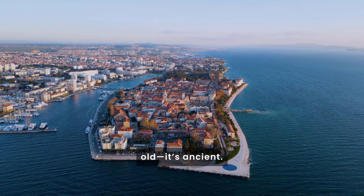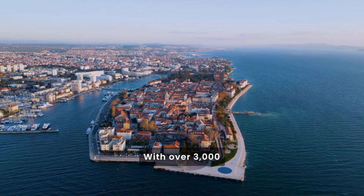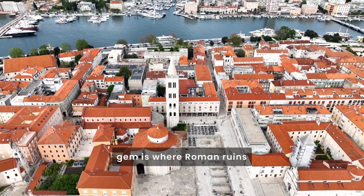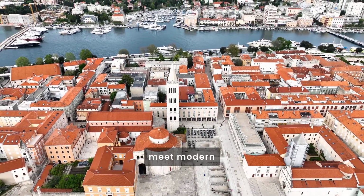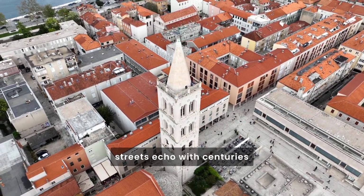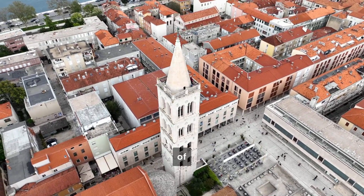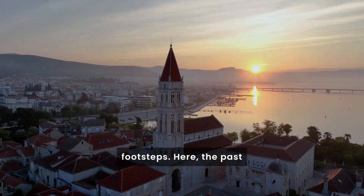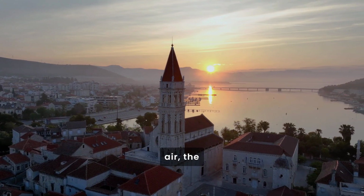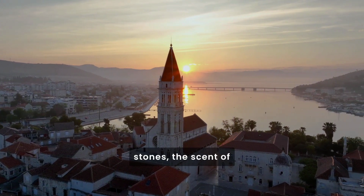Zadar isn't just old, it's ancient, with over 3,000 years of layered history. This coastal gem is where Roman ruins meet modern marvels. Stroll through the old town, where marble streets echo with centuries of footsteps. Here, the past isn't preserved behind glass. It lives in the air, the stones, the scent of salt.